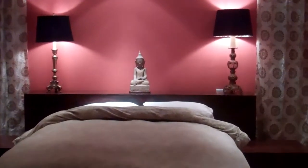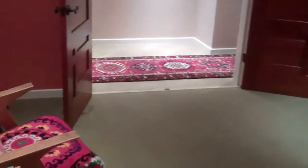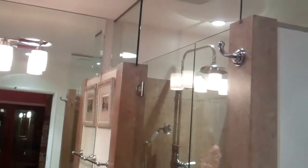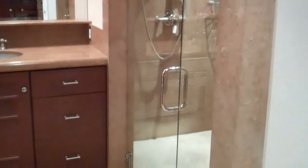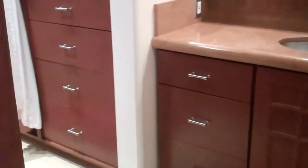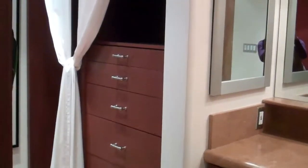Welcome to the master suite. Featuring mahogany French doors that lead to the patio. Private bath with custom cabinetry, limestone, and custom built-in. Walk-in closet completes this master suite.